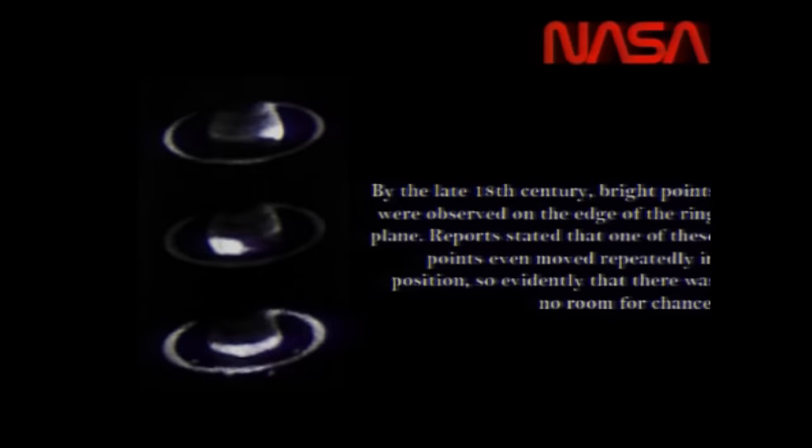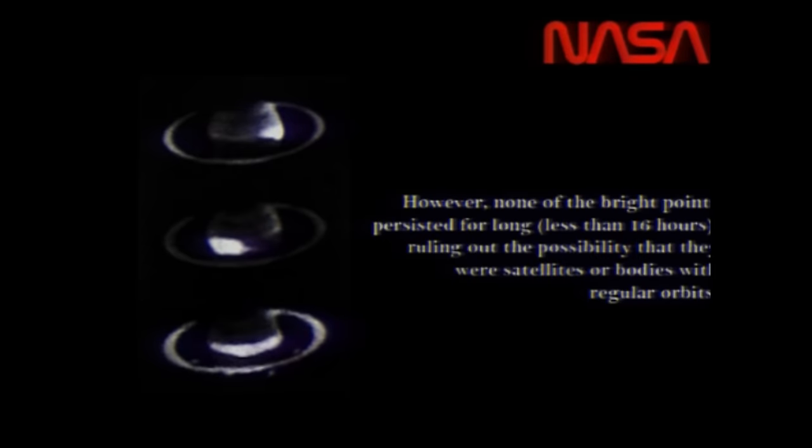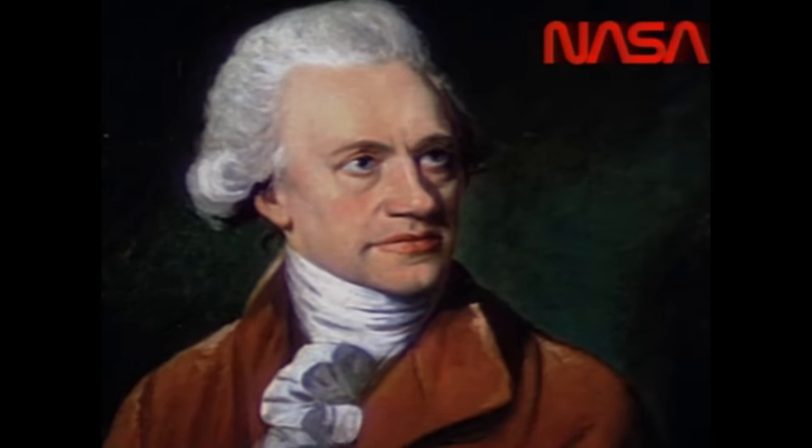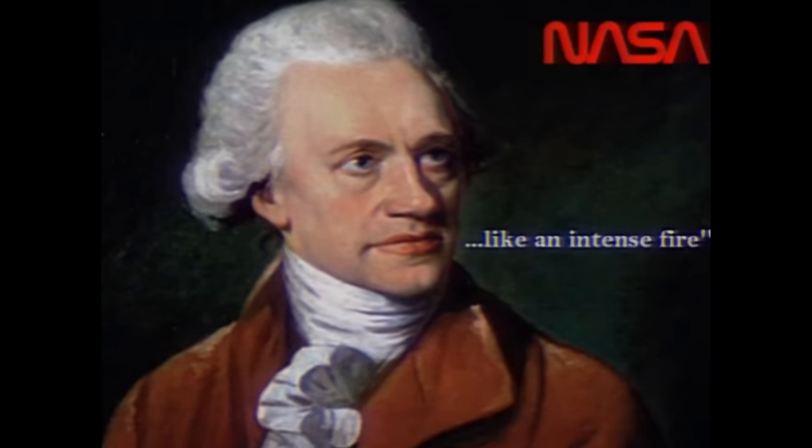By the late 18th century, bright points were observed on the edge of the ring plane. Reports stated that one of these points even moved repeatedly in position, so evidently that there was no room for chance. However, none of the bright points persisted for long, less than 16 hours, ruling out the possibility that they were satellites or bodies with regular orbits. The observer, William Herschel, posited in 1789 that some kind of unstable source must be responsible, like an intense fire.